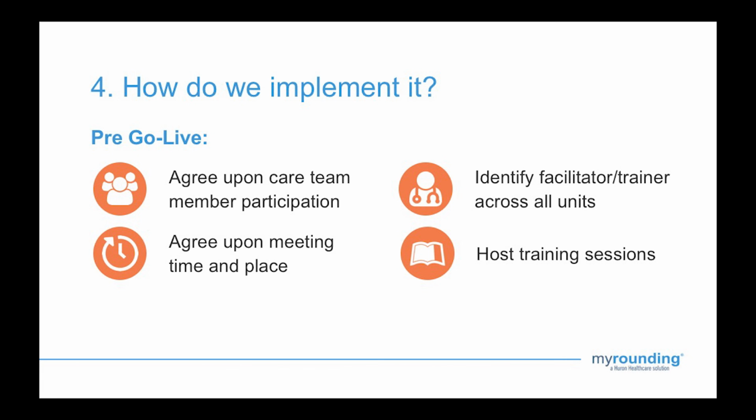Don't have a care manager be a facilitator in one unit, a nurse be a facilitator in another unit, a physician be a facilitator in another unit. I think that causes a lot of confusion, and the training and consistency gets a lot harder. So it's important to identify one position in the organization that does the facilitation of this meeting, so the same expectations are set across the units.